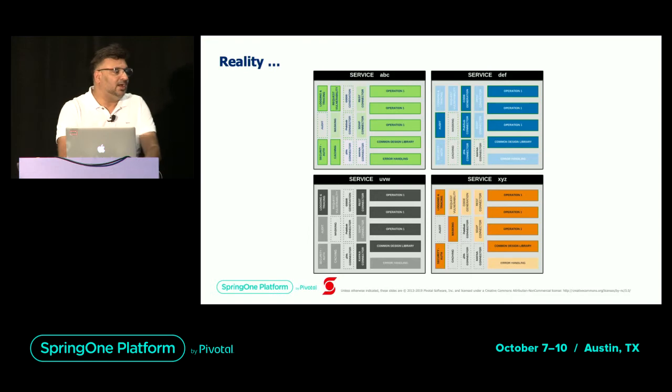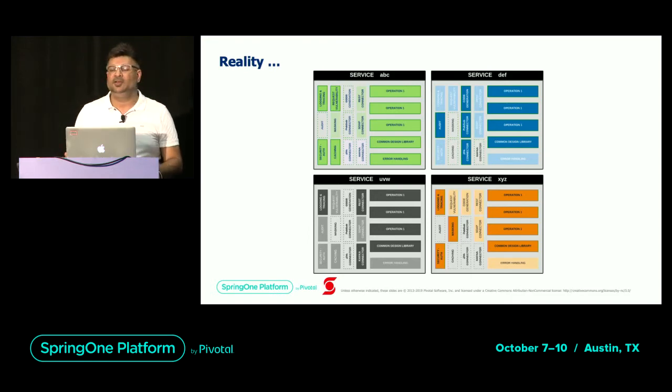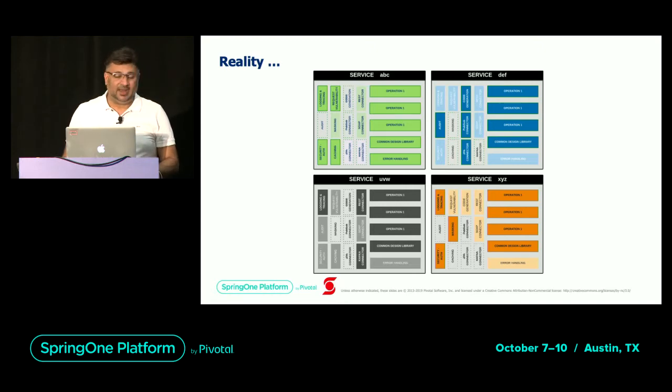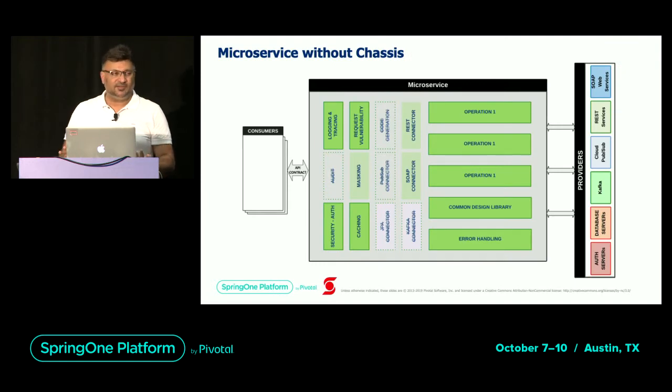Someone has done logging, really good job. Pretty much all 4 of them have done logging. So you have 4 different logging implementations. They do need authentication, right? Someone's just done basic auth, someone's done OAuth, someone's done OAuth but they are getting a JWT token, and from one layer they keep sending the same JWT token downstream. And even the components they all did, you could have thousands of different implementations of a given capability. And that's the reality. So this is a microservice without chassis. And that's how we started.